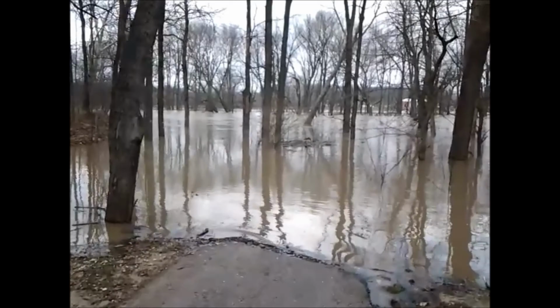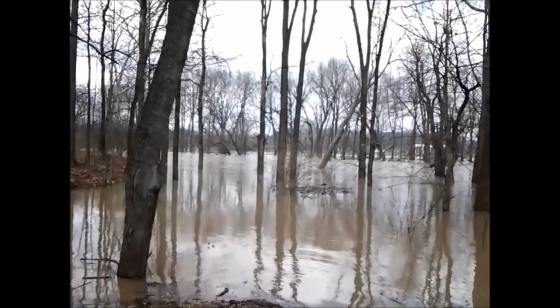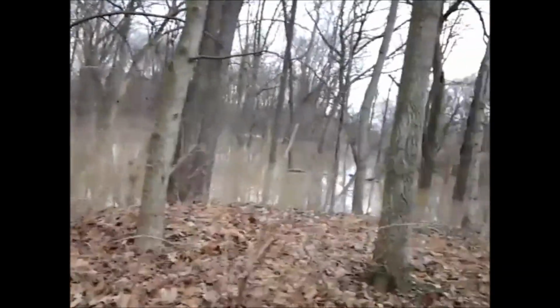Unbelievable how much water we've got. Unbelievable. That bridge that goes across that other road over there, it's right on the bottom of it. Unbelievable.